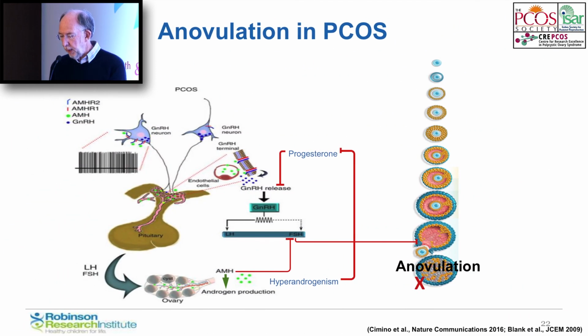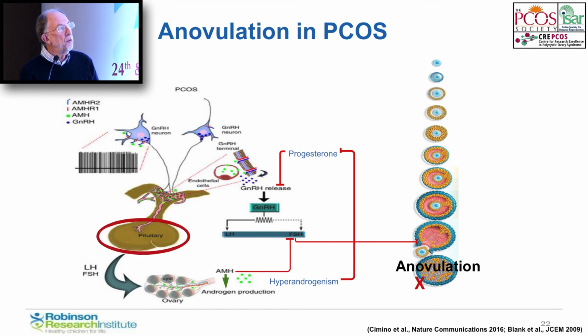Now, what's particularly exciting is that we now think AMH may be a circulating hormone, that it doesn't just work within the ovary, but that it works in the hypothalamus. Now, all this data is rat data, so at the moment it's not proven. But what we think happens is that there are AMH receptors on the GnRH neurons in the brain, and that AMH circulates and influences the way that these neurons affect the pituitary gland.